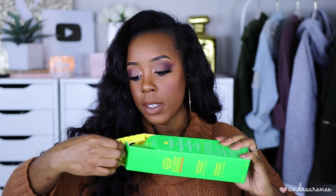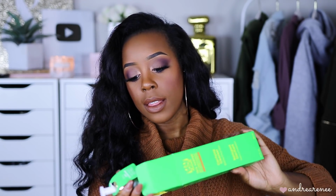I'm gonna go ahead and open it so y'all can see it. It has a really minty, cooling sensation on the skin, which is really nice. It feels really good, but this is what the packaging looks like. It does come in a glass bottle, and y'all, I just had to get another one.